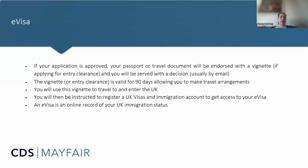You may still be subject to examination at the port of entry in the UK, so you need to bear that in mind. The vignette or entry clearance is valid for 90 days, which will allow you to make travel arrangements while you're waiting for everything else to come through. And that gives you enough time, for example, to find a job if you haven't already secured one. You will use this vignette to travel and enter the UK. In the decision letter, you will be instructed to register for a UK Visas and Immigration account. This is done online. Once you've done it and you have paired it with the decision, you will be able to see your e-visa online.